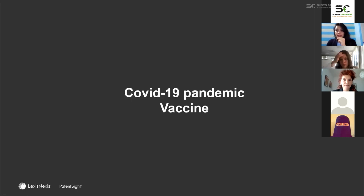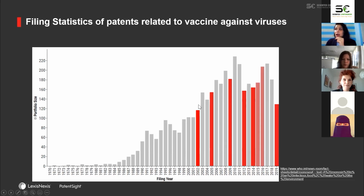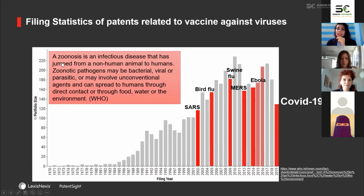When we started to look into what we can understand from the patents related to vaccines, we find this is the filing statistics of patents that are related to vaccines against viruses. Each year, these many patents were filed regarding viruses and vaccines against these. I would like to draw your attention to a few years. After all these that are marked, you see the succeeding year has a spike in the filing statistics of patents. All these years are years of outbreaks of SARS, other pandemics like bird flu, MERS, swine flu, Ebola, and recent COVID-19. All these things have one thing in common, which the World Health Organization has defined. This is zoonotic. These are all zoonotic diseases where the infectious disease jumps from non-human animals to humans.